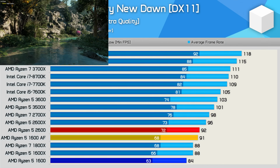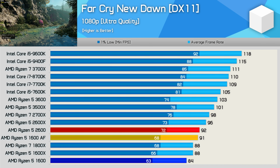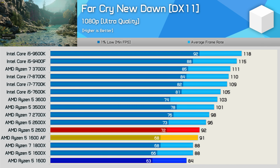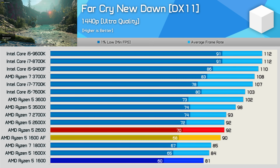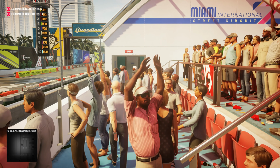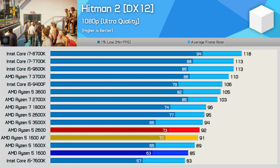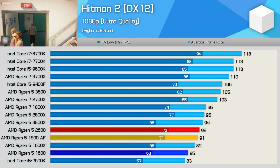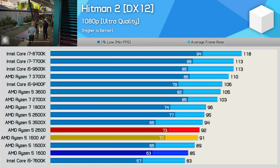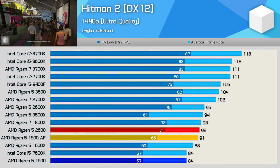Next up we have Far Cry New Dawn, and yeah, pretty similar sight here. The 1600 AF basically matches the 2600, making it a little faster than the original, which is of course the true 1600. 1440p doesn't offer up any surprises, so just more of the same here. Here we see a nice 13% boost to the 1% low performance for the 1600 AF over the 1600 in Hitman 2 at 1080p, so that's a pretty solid gain there, and it meant the refresh 1600 was able to basically match the 2600, and we see that the 1% low margin extended to 16% at 1440p, but overall margins were much the same.